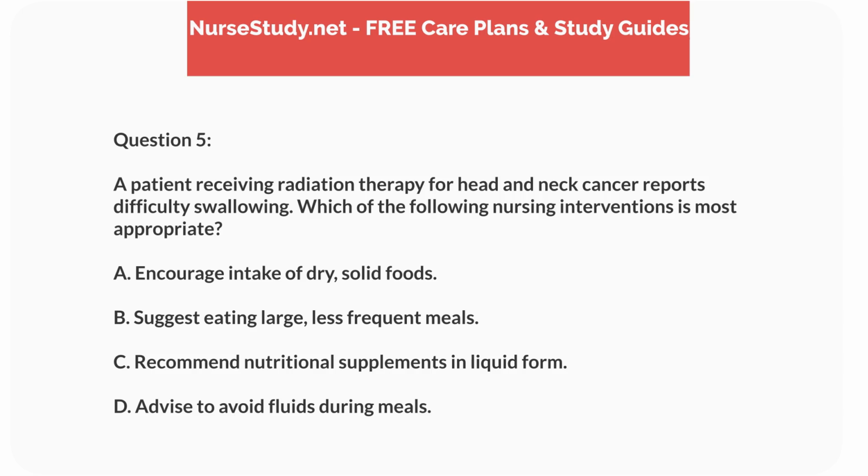Question 5. A patient receiving radiation therapy for head and neck cancer reports difficulty swallowing. Which of the following nursing interventions is most appropriate? A. Encourage intake of dry, solid foods. B. Suggest eating large, less frequent meals. C. Recommend nutritional supplements in liquid form. D. Advise to avoid fluids during meals.